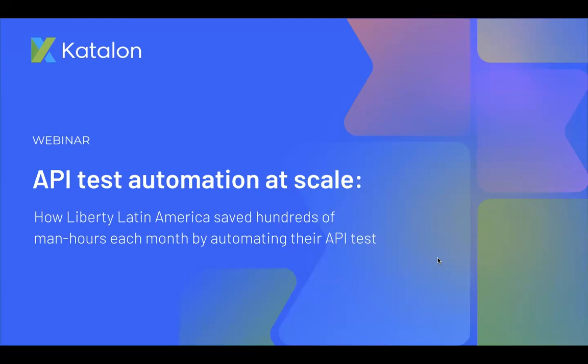Right, so in this webinar, our Director of Solution Engineering Gokul and Logan Nathan will share their thoughts and best practices on API testing, and more importantly, his experience on how Liberty Latin America automated their manual API tests so they can focus their efforts on other high-value activities related to testing. Highlights include API testing best practice tips, the role of API testing, and also Logan Nathan's personal journey to API tests and automation. So that will be on the agenda for today's call. So with that, let's get started.